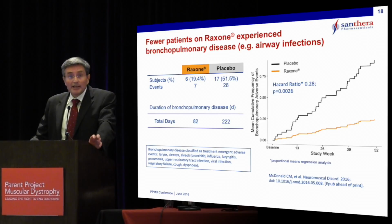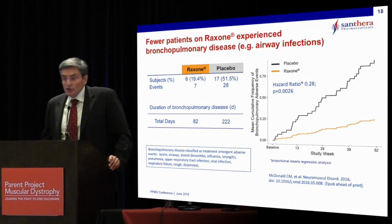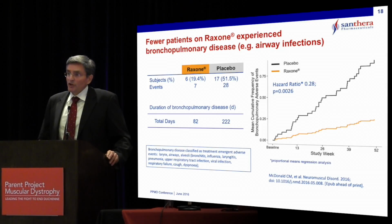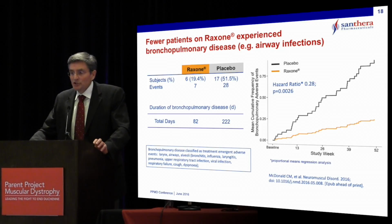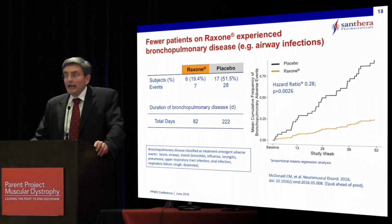And we saw a clear signal in the placebo group for more of these side effects. So we see in the placebo group there were 17 patients reporting 28 bronchopulmonary disease events, so complications like airway infections, compared to only 6 subjects in the active treatment group reporting 7 events. To the right, you see the hazard ratio. This is the cumulative risk of a patient experiencing bronchopulmonary disease in the trial. And there was a 72% reduction, which was clearly statistically significant, in the patients receiving active treatment in experiencing any of these bronchopulmonary disease complications.